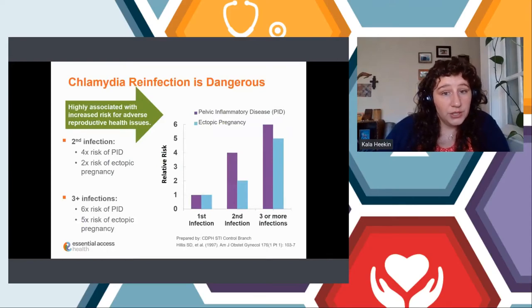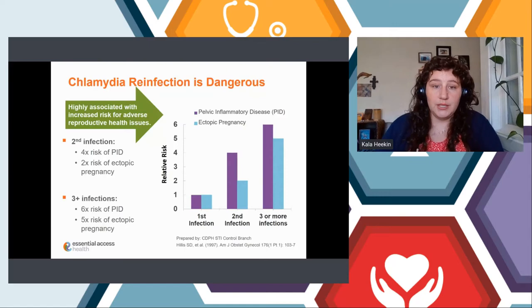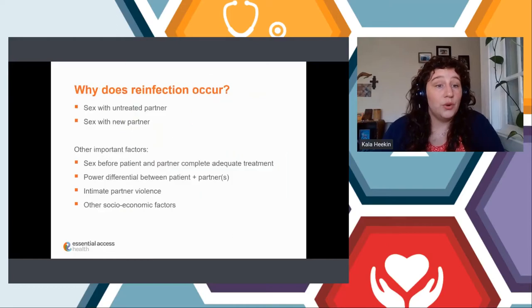You can see, particularly if you look in the 15 to 19 range, the rate of reinfection is especially high. Not only are reinfections common, but they're also dangerous. In fact, complications like pelvic inflammatory disease, which I went into a little bit more early in the presentation, and ectopic pregnancy are more likely with each repeat infection. So why does reinfection occur? Chlamydia and gonorrhea treatment failure is pretty rare. Most common reasons for repeat infection are because the patient had sex with a former sex partner that had an untreated STI, or because the patient had sex with a new partner with an STI.